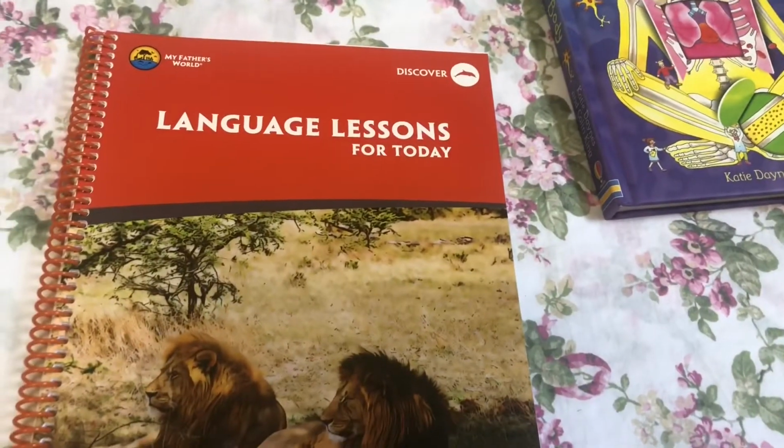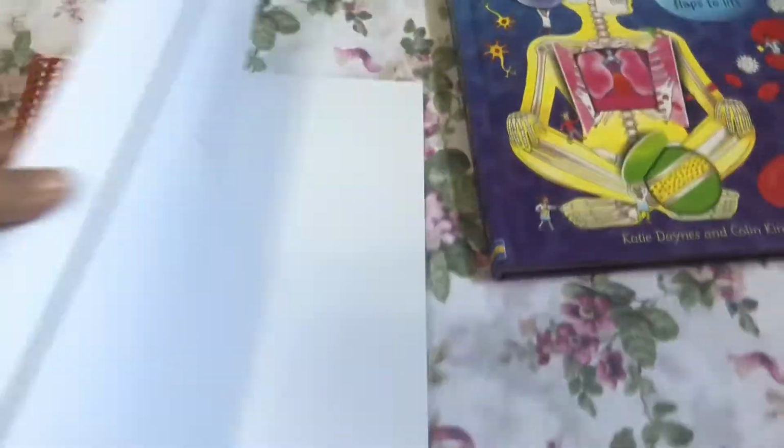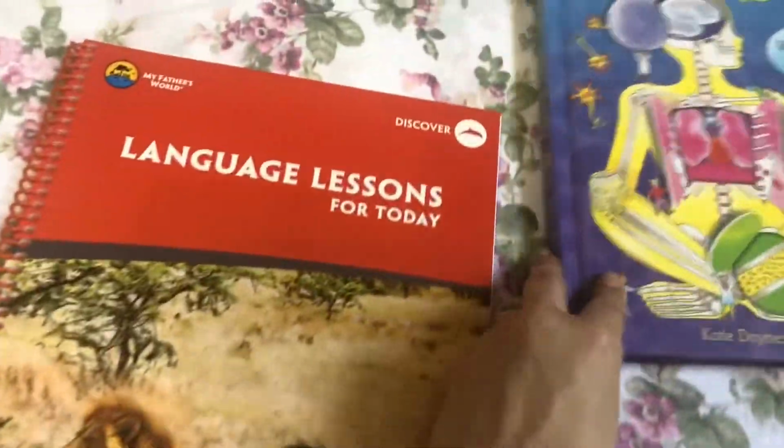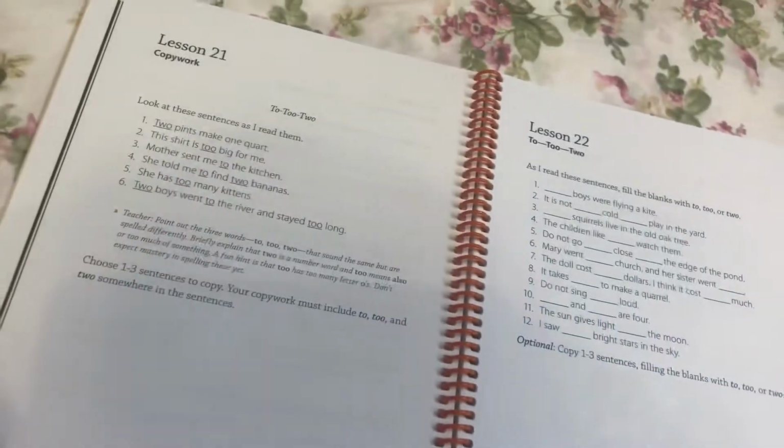We're also going to add Language Lessons for Today. This is for grade 2. I've used several of these with my oldest son. So we've liked them, we've enjoyed them. They're very simple and basic. It's not too much. So the grade 2 one, it has copy work. Let's see, there's a lot of picture study in here as well.